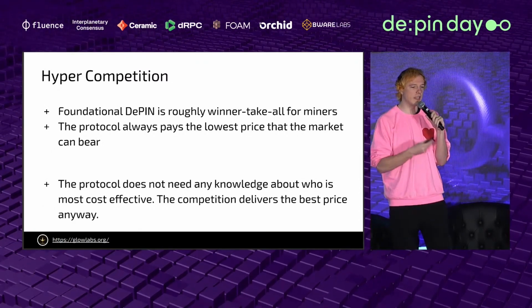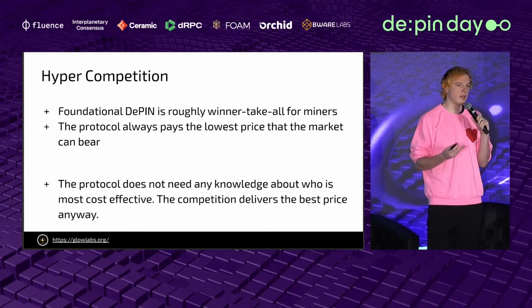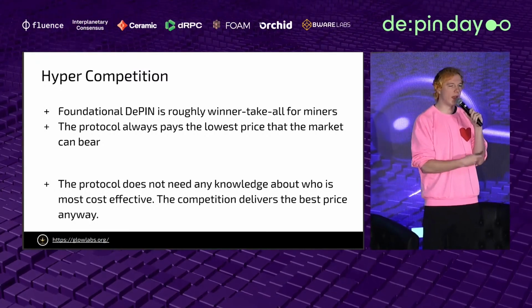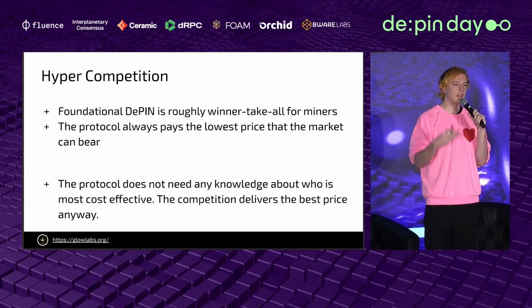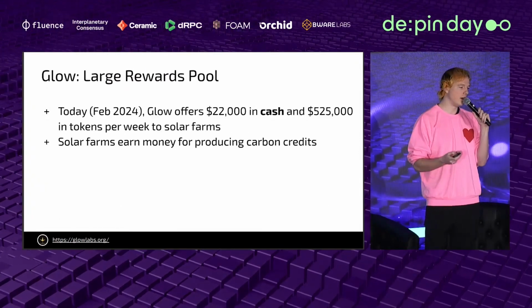DePIN, when it's working at its best, sets up this hyper competitive landscape for producing better infrastructure. And the protocol doesn't need to know anything about it. All the protocol needs is a giant dumb pile of money that it's not afraid to spend 100% of.